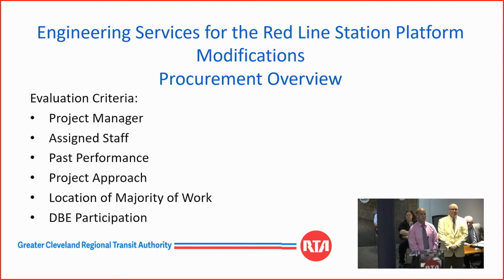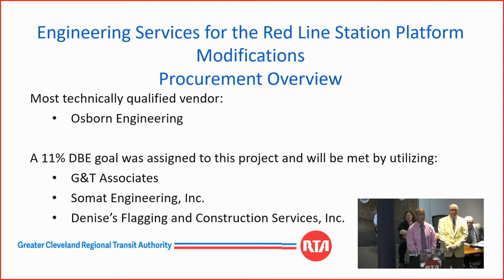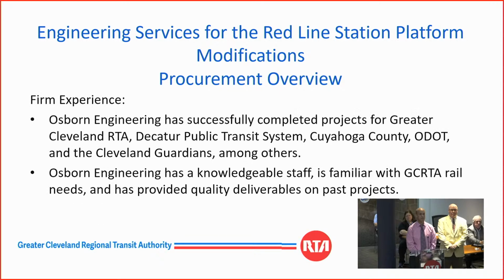The criteria for this project was derived out of the Brooks Act and is as follows. We looked at the project manager, the assigned staff, the past performance, the project approach, location of majority work, as well as the DBE participation. Osborne Engineering was determined to be the most technically qualified vendor for this project. There is an 11% DBE goal provided on this project, and it will be met utilizing G&T Associates, Summit Engineering, Denise's Flagging and Construction Incorporated.